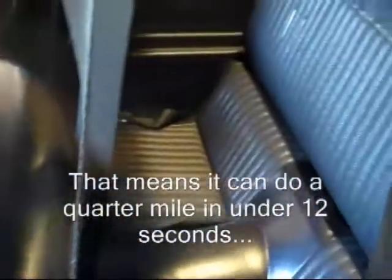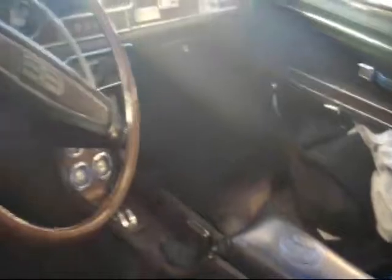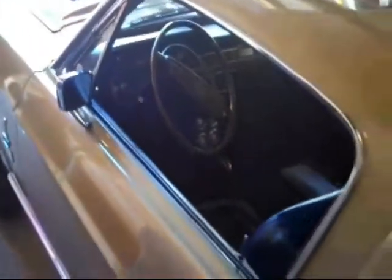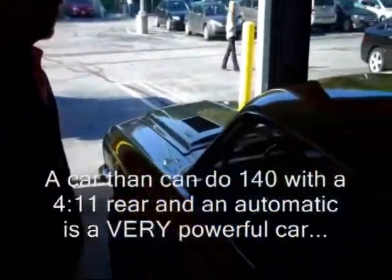High 11s? Wow, that's very fast. A race car with an automatic? About 140 miles an hour. With an automatic now? It's got a stock automatic with a shift kit in it, with 411 gears. And it can go how fast? 140 in the quarter mile. 140 with a 411 gear rear end? Yep. Wow, that's amazing.